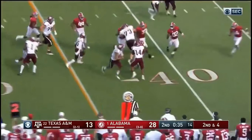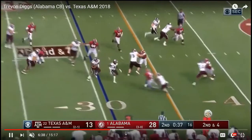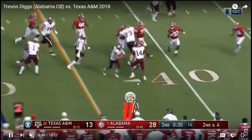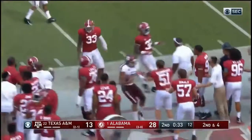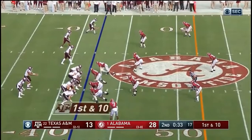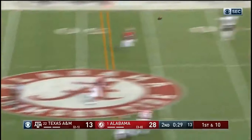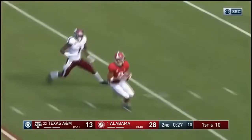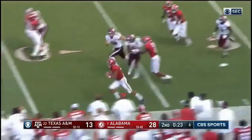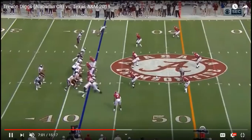Nice block shed. Of course, he misses the tackle again. Came in a little bit wide on the angle, it looked like. Oh, lead blocker. Well, that's why. Nice pick. Oh, nice block. Nice to play through the whistle here.